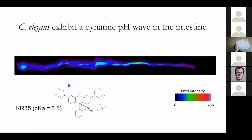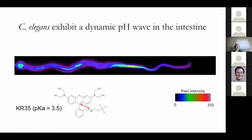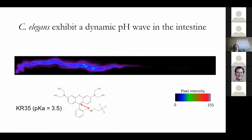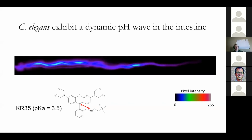However, if we put this KR35 probe in the worm's media, put it on the plate, we just sort of top dress it and let them crawl around on it, they will eat it. And then if we watch what happens, we can see that using a lookup table in which most fluorescent is red and less fluorescent is green, there is a dynamic wave in which the fluorescence moves throughout the intestine. And this happens approximately every 50 seconds and happens in animals that are well-fed and freely moving on the plate. When you anesthetize them or immobilize them, this behavior kind of goes away.